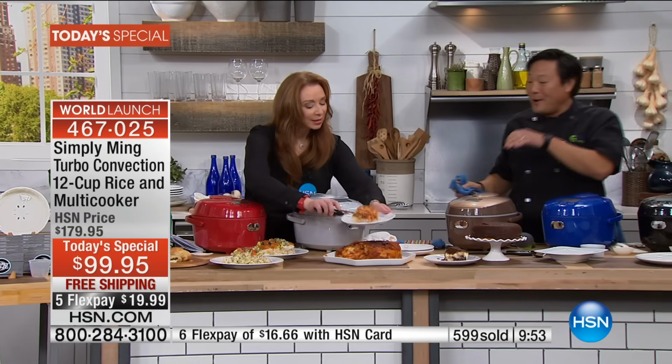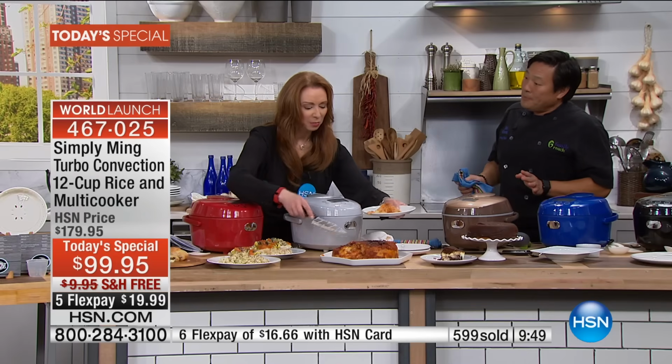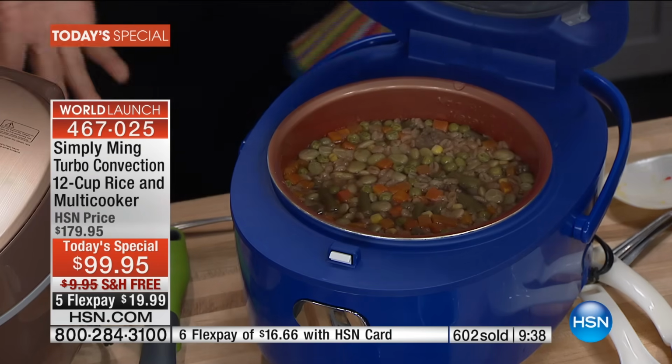Now, one of the best things that I love is making soup. Yum. I love soup. When you can make soup quickly, this also has a soup function. Oh, does it really? Here we have a fantastic beef vegetable soup.